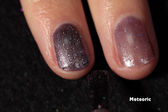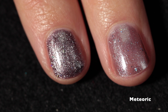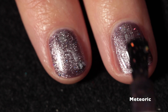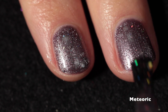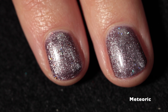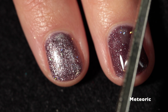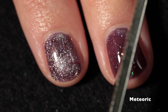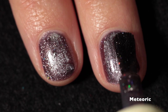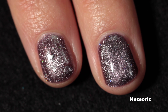This also has a fantastic formula, really good coverage, applies easily. The By Dany Vianna brush is a nice sort of squat, dense, tiny little paddle brush, so it works well for application, especially on smaller nails. And I am applying the bar magnet so you can see the kind of effect that gives. If you're magnetizing it, you'll most likely need 3 coats.